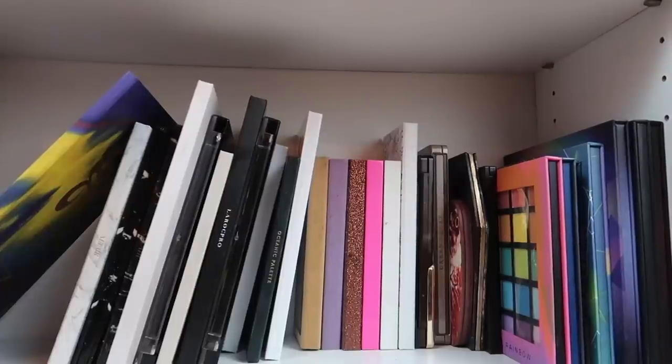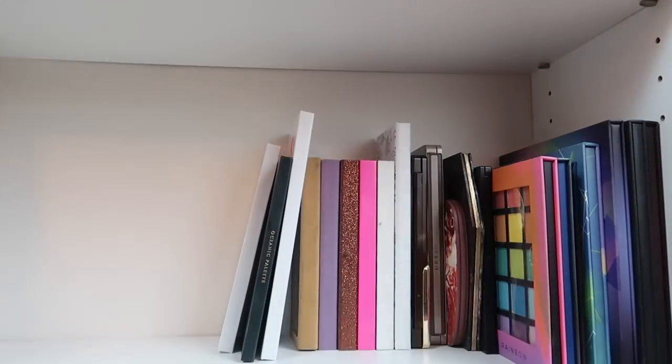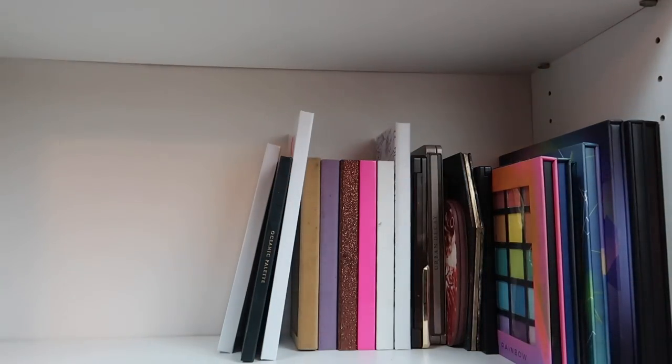So let's just start. This ColourPop palette right here is actually an empty palette. It's messy. Excuse me, I need to clean it. These are my empty palettes. I've got one right here, and then I've got some that should have some single shadows in them.